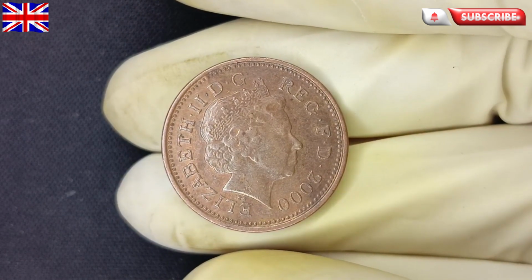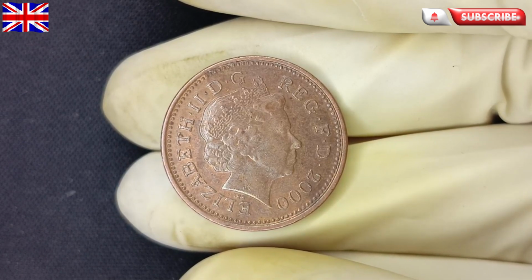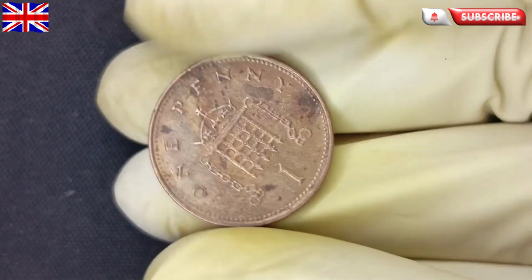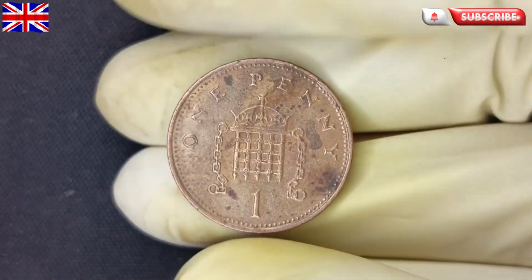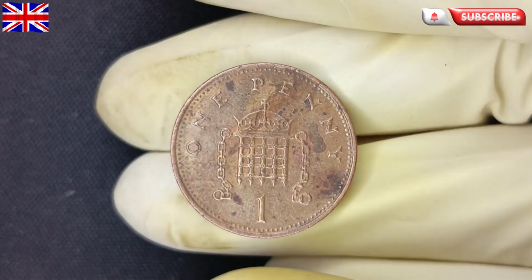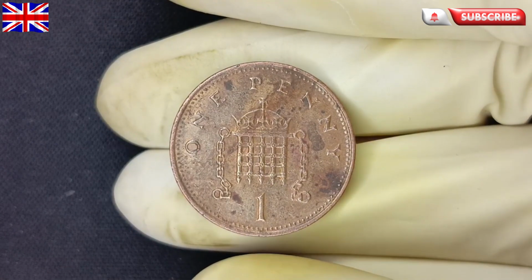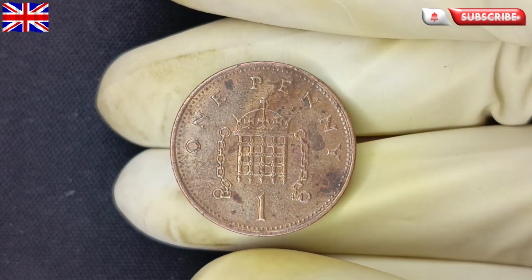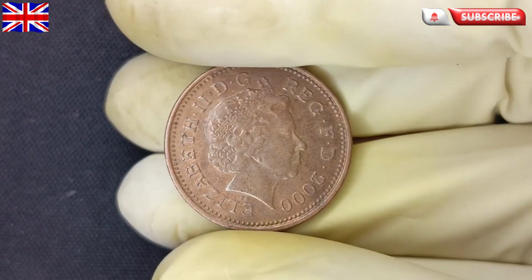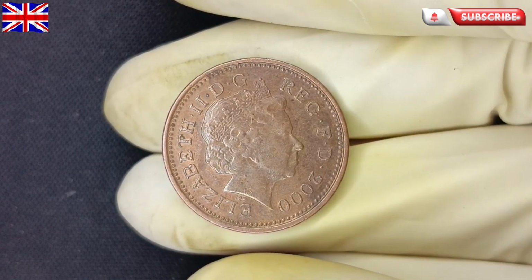The Queen's portrait is encircled by the Latin inscription Elizabeth II D.G. Reg. F.D. 2000, a shorthand for Elizabeth II Dei Gratia Regina Fidei Defensor, meaning Elizabeth II, by the grace of God, Queen, Defender of the Faith. Each letter stamped into the metal is a testament to centuries of tradition, a lineage of power, devotion, and historical continuity. Turning the coin over reveals a design as iconic as the monarch herself, a crowned portcullis with chains.